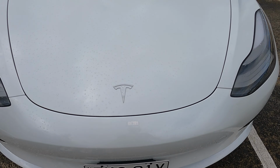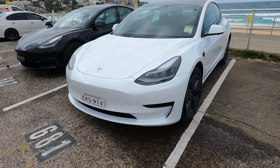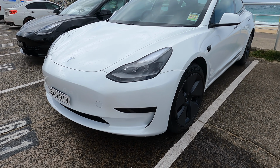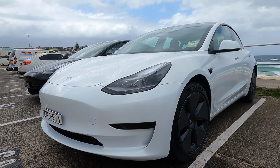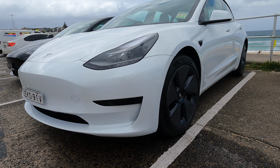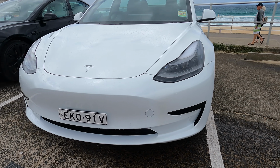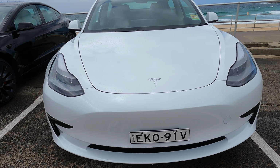There we go. And look, last thing I want to comment on is the paint. The paint job is amazing, good quality. This is the multi-coat white paint from China. It looks really good. And yeah, I mean, for a complimentary paint job, I think it's fantastic. Certainly top class. So really good there.